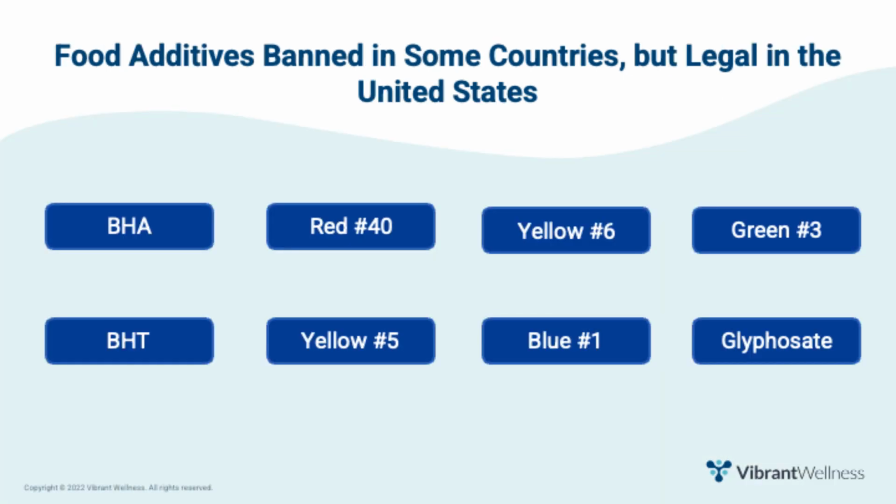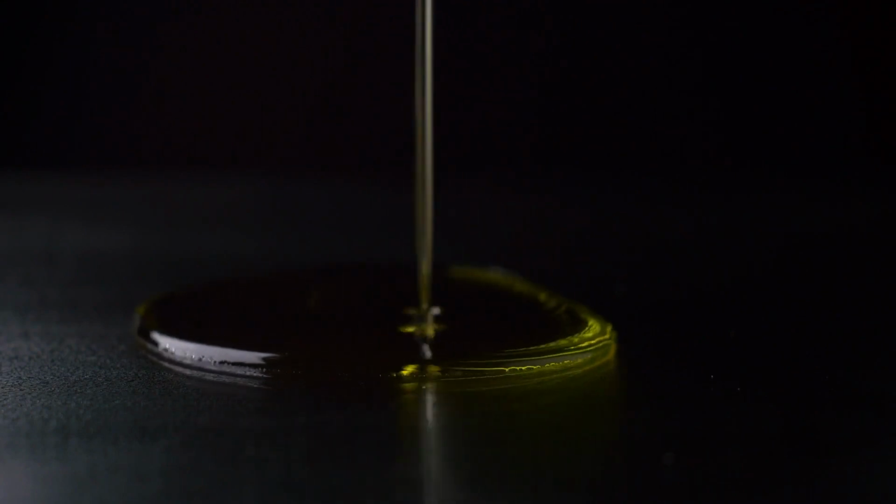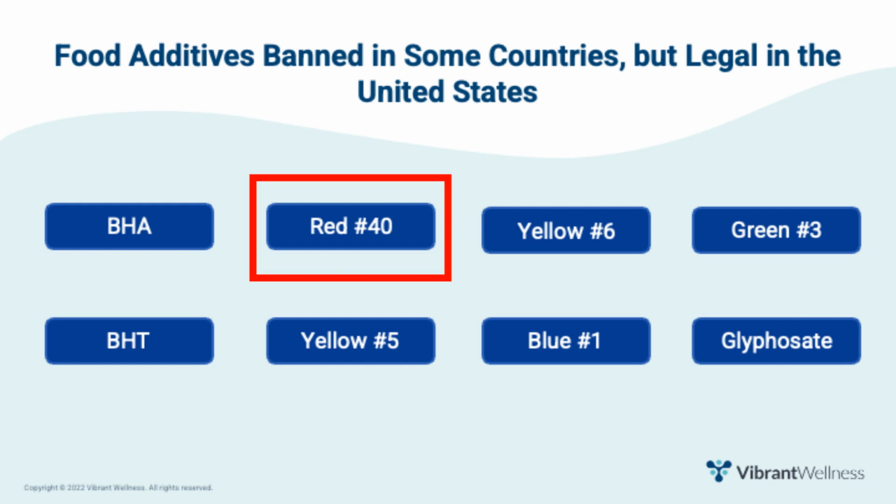Here is a list of food additives that are used in the US, that are tested on Vibrant's food additive tests, and that are banned in other countries. BHA and BHT, these are synthetic antioxidants used to preserve fats and oils. They are banned in Japan and parts of Europe because they can cause cancer and have been linked to hyperactivity in children. Red dye number 40, and we'll talk about this one in depth a little bit later on.